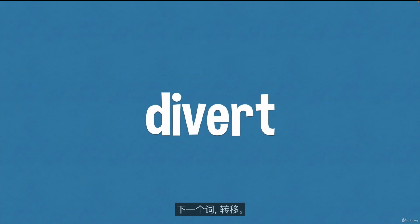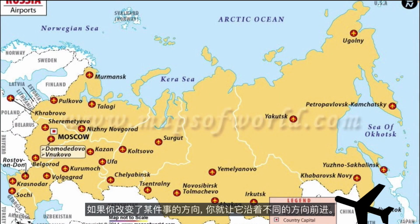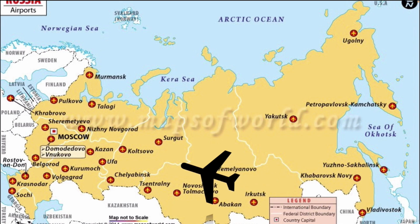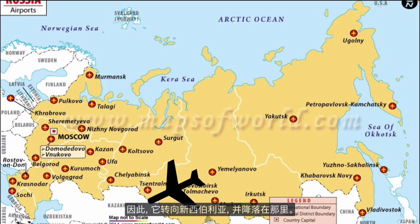And your next word, divert. Divert. If you divert something, you make it follow a different direction. So, for example, here's a plane. It was flying from Vladivostok to Moscow when it developed a fault. Oh no, so it needed to land. So it diverted to Novosibirsk and landed there instead. So the plane diverted to Novosibirsk.